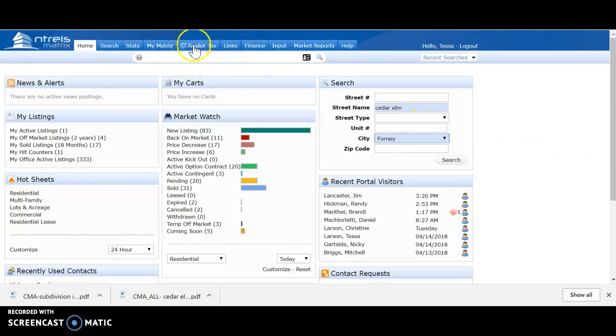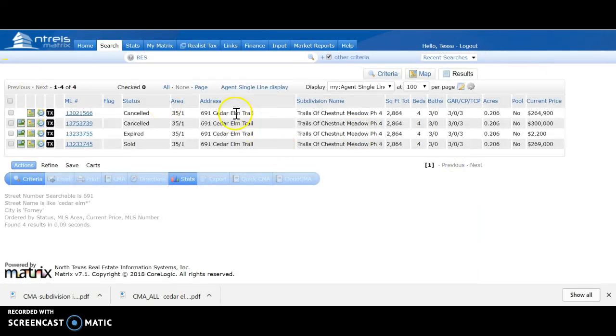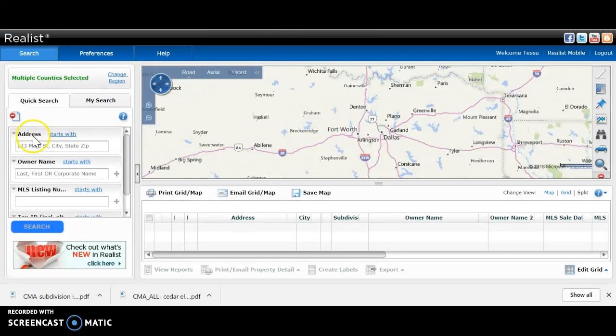And what we're going to do now is get the subject property and compare it against the tax, which is Realist tax. We're going to click on that and bring that up. So it opened in a new window. So let me punch in 691. The purpose of this, again, is so that we can compare these listings to the Realist, and Realist always opens in a new window, by the way.